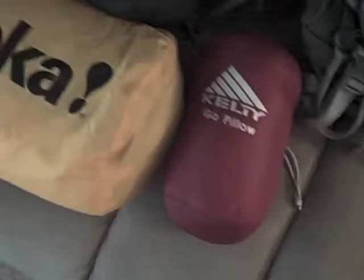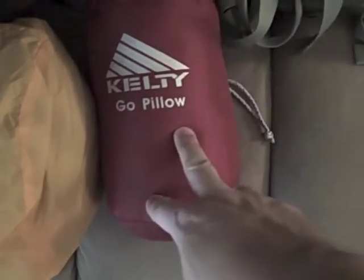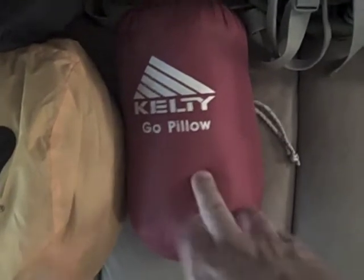Going to some of the bigger items in my pack. This is the Kelty Go pillow. I always take this with me. I just like having a pillow. I love camping. I love being in a tent, but I also like some of the comforts of home, and this is one of those comforts of home.